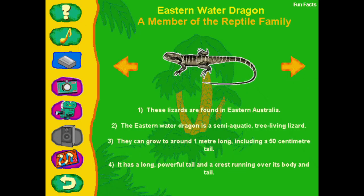Eastern water dragon, a member of the reptile family. These lizards are found in eastern Australia. The eastern water dragon is a semi-aquatic, tree-living lizard. They can grow to around 1 meter long, including a 50 centimeter tail. It has a long, powerful tail and a crest running over its body and tail.